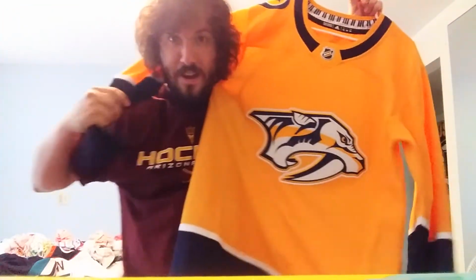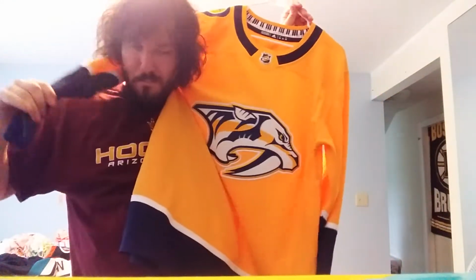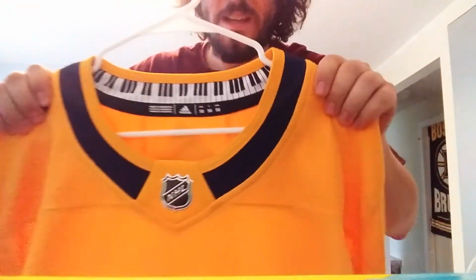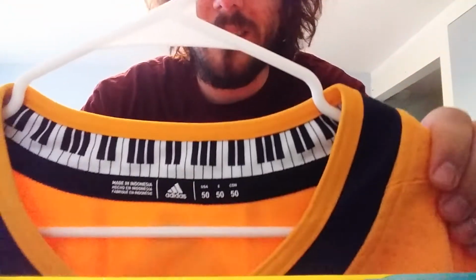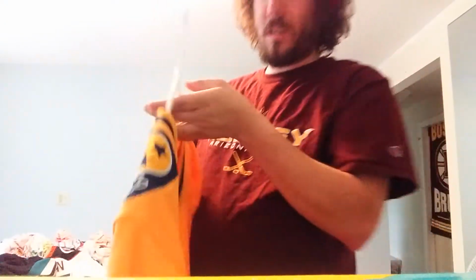Next up, Nashville Predators. Look at this thing. It's glorious. Bright yellow. And it's got the piano keys all on the inside of the collar. It's got Nashville written on the back of the neck. It's got the guitar pick as their shoulder logo. I actually really like this one.